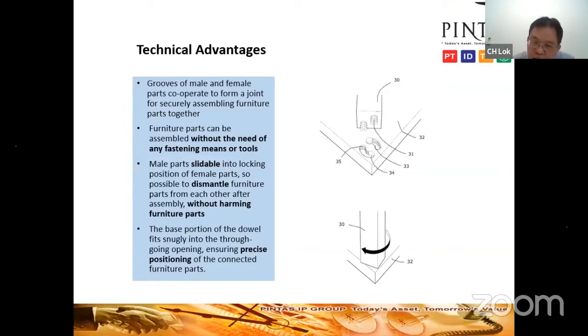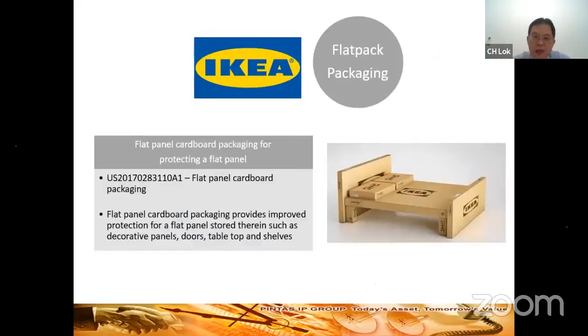You can have precise positioning. Last time when you did a metal fitting, you had to position it and then you had to drill the hole. Now, no more. Everything is prefixed. You just put it in, you just turn it, then the whole thing will stay in place. So flat packing self-assembly has been made easy due to this patent. So this, to me, is one of the most important patents owned by IKEA.